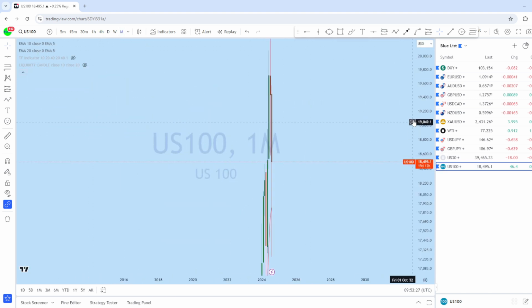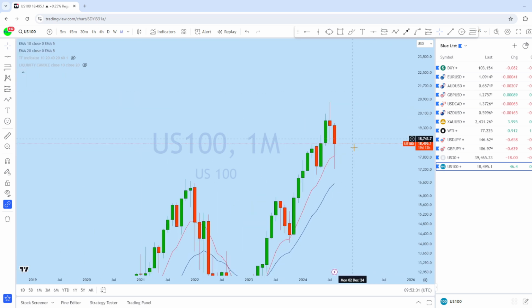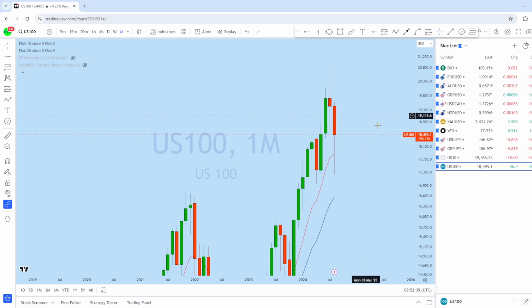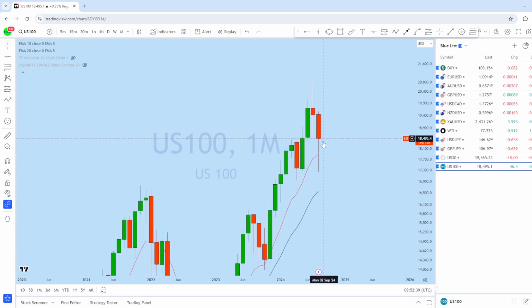Let's see what kind of opportunity we have, looking at the monthly chart to see the overall picture. Now from the monthly, we can see that from this monthly support, there is a bounce here with a long wick at the bottom. And what I think on US100 is for the market to bounce back up further before coming down and filling some of this wick at the bottom.